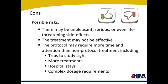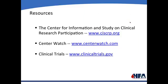Maybe it doesn't fit into your family's life at this time to take on a clinical trial. Maybe it does. So all of this, the pros and the cons, are really great reasons, and just really stressing the fact that you should take on a really comprehensive process before you sign on. So I'm going to pause here for just a second if you want to write down these really great resources.